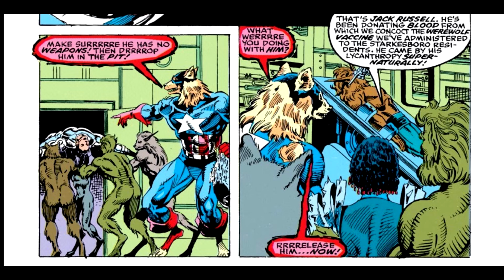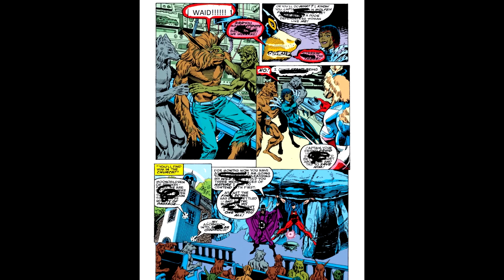What are we doing with him? That's Jack Russell. He's been donating blood from which we concoct the werewolf vaccine we've administered to the Starksboro residents. He came by his lycanthropy supernaturally. Because he's a wolf. Release him now, Cap says. And we turn the page and we see him getting released.